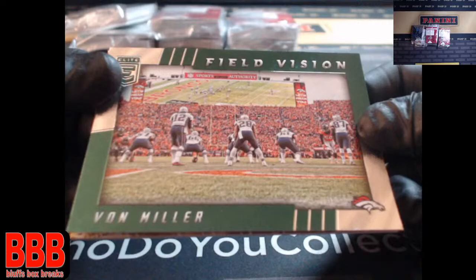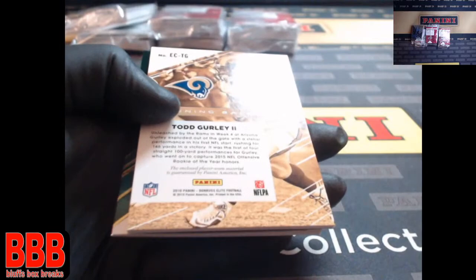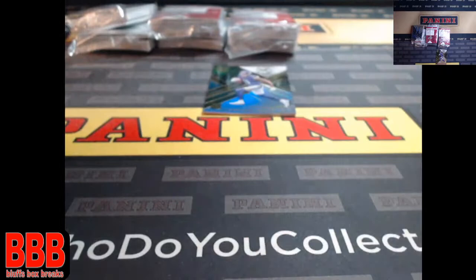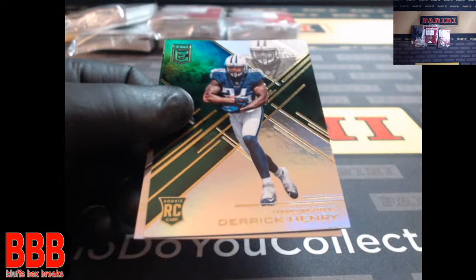Got all these Patriots. Green for the Broncos. We got Todd Gurley for the LA Rams, elite coverage. Dual, a couple of blue napkin pieces there, going out to L.A. Laquon Treadwell, green rookie. Derrick Henry, nice green, going out to the Titans. And Antonio Brown, the clown.